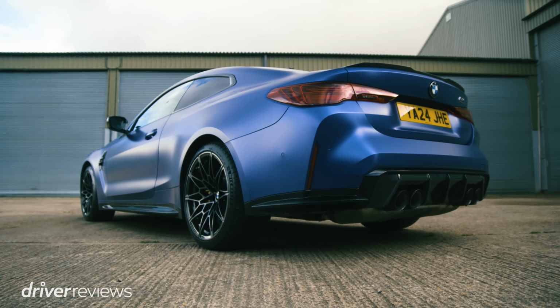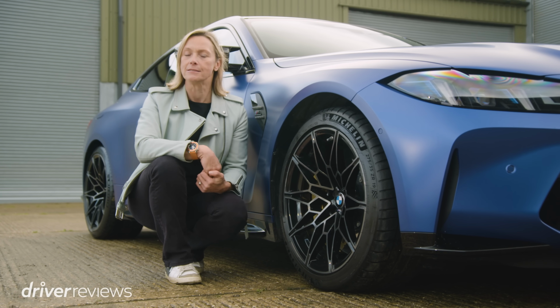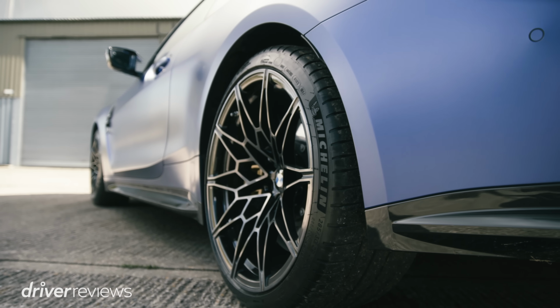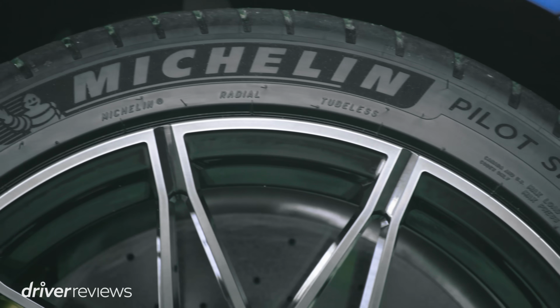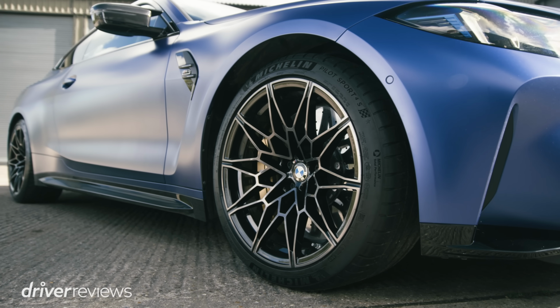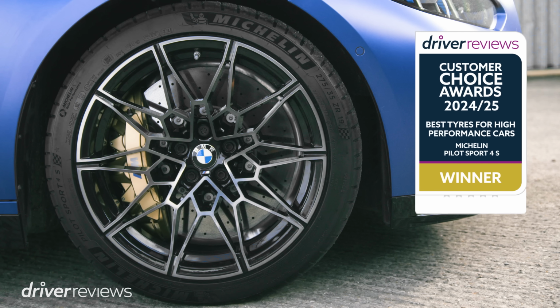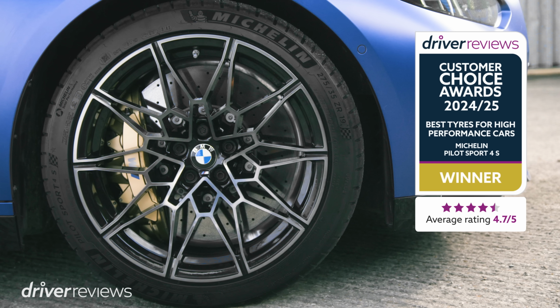I am hoping, though, that we all agree on the new alloys, multi-spoked and delightful, and they are wrapped in Michelin Pilot Sport 4S tyres. They have received a rating of 4.7 out of 5 from thousands of real drivers on DriverReviews. They've also been named Best Tyre for high-performance cars in the DriverReviews Customer Choice Awards.